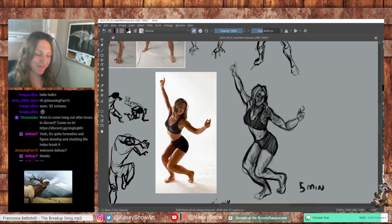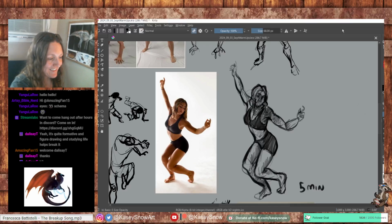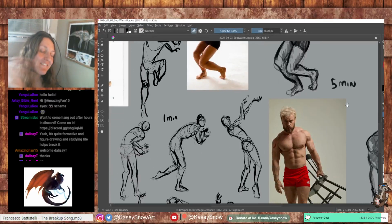Charzia is teasing me. Amaze jokes that we need a schema counter, because I feel like I haven't talked about it as much in recent streams.